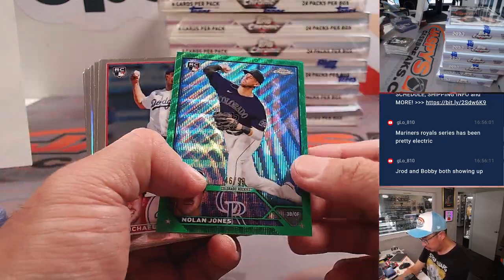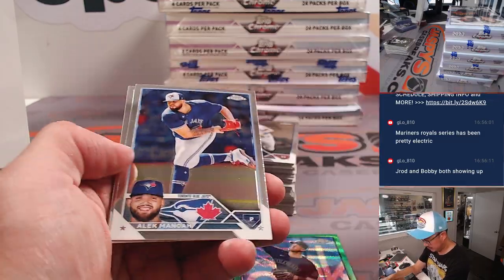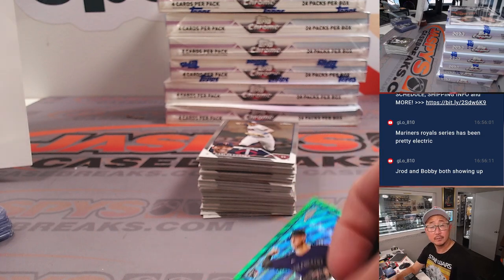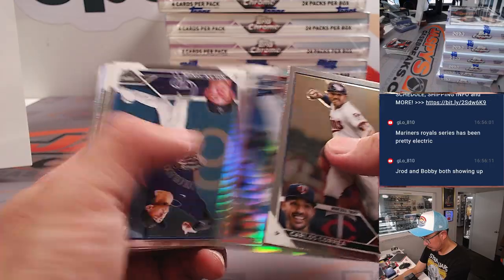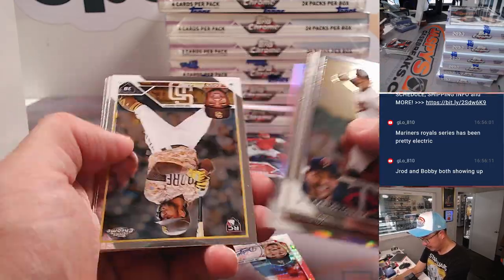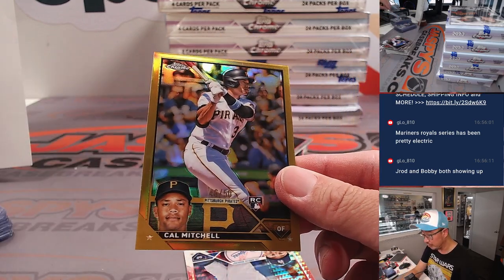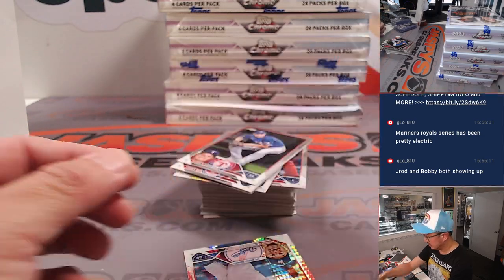We got Nolan Jones, green wave, 46 out of 99. I don't know if you heard the story in the background on the TV. Here's a true gold color match Cal Mitchell rookie to 50. Pirates, that's going to be for Chris Parent.